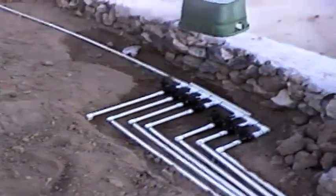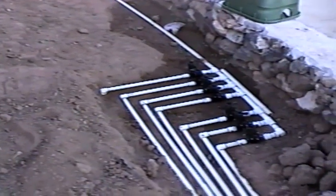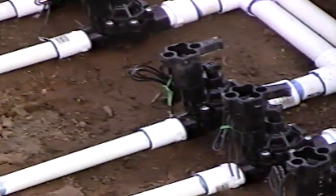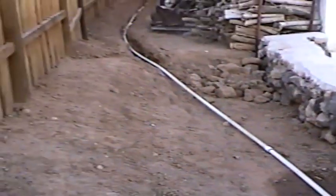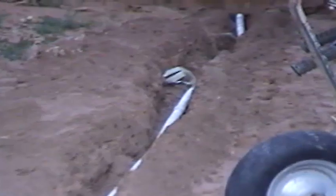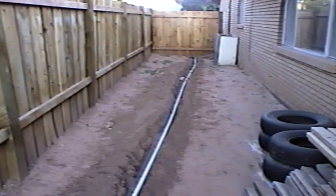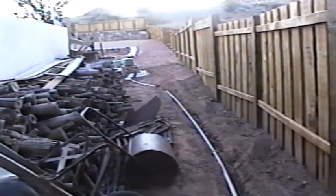Okay, this alongside the house is where the box is going to go. You have 1, 2, 3, 4, 5, 6, 7 of these. And they're all hooked up like that. And then that goes straight up. And this is where the pipe is laid, so in case. Okay, down here, right out there.